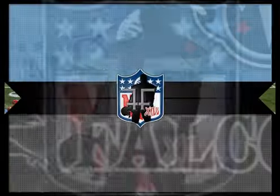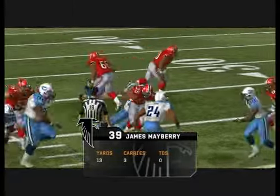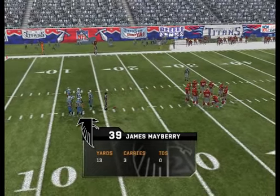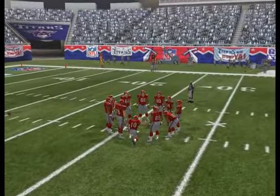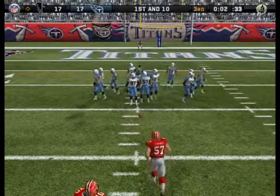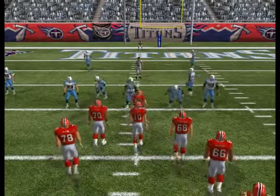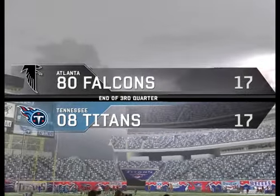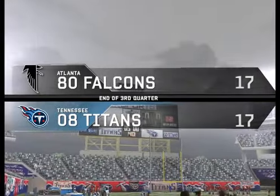This is tough running here. Let's watch him as he gets through right here, and he breaks a tackle and he keeps moving forward. I tell you, this guy's hard to bring down. After 3, it's all tied up. Tennessee 7, Atlanta 7.